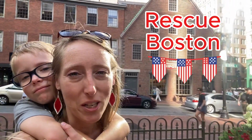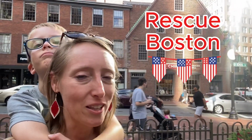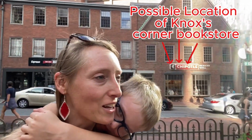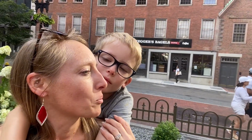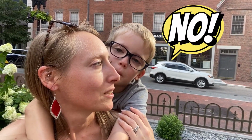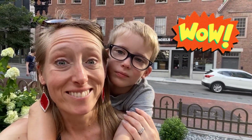So it's pretty cool seeing an area that maybe possibly could have been where he had his store. Shane, did that strategy work? Yeah. And did he even have to shoot a bullet or a cannonball? No. Pretty great victory.